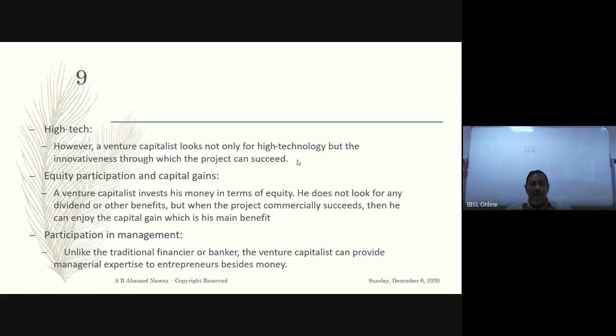They not only invest the money, but the expertise of that particular person can be given to the management. He can give his contribution to the management also, because his investment is part of the capital. So whatever gains the company gets, he also gets the gain.